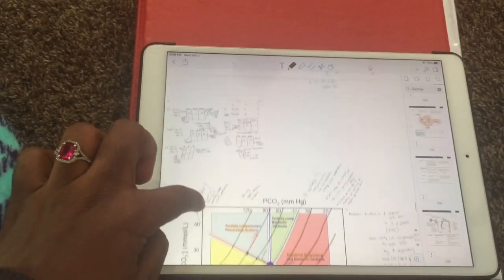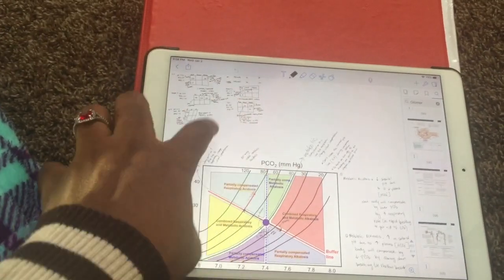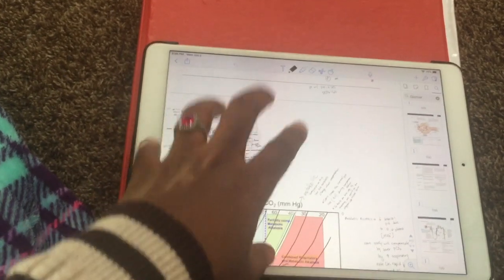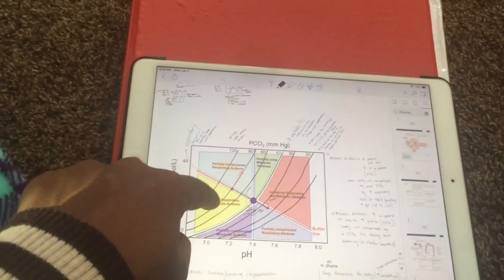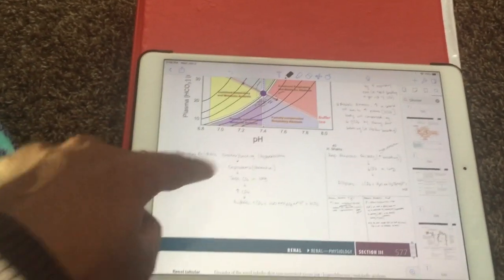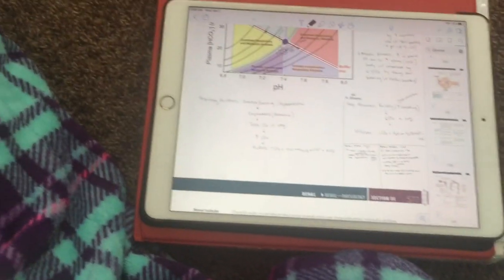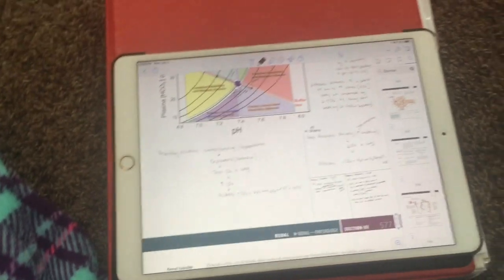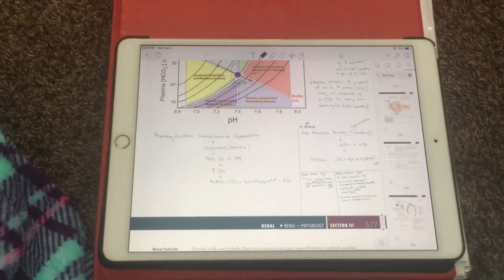And then I also inserted this whole thing. This was from my lecture. You can cut too. I cut this image, put it on this piece of paper, did my notes. So I have that in there when I'm doing this. This is the same thing First Aid is explaining, but this is from my lecture. So I did this one. I know that more than First Aid, and it's better under clarification. So this one's a little long, but I'll try to fix it and cut it down or whatever.